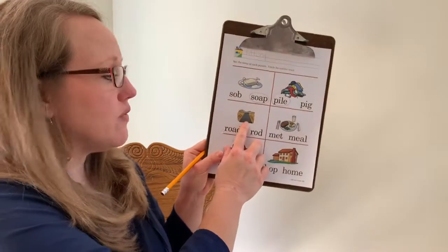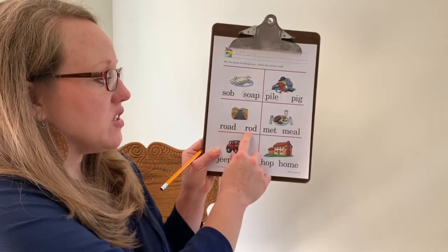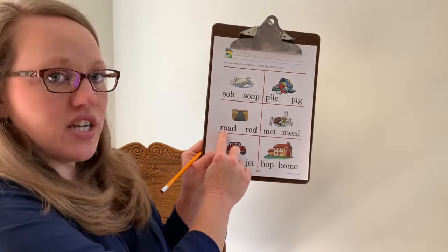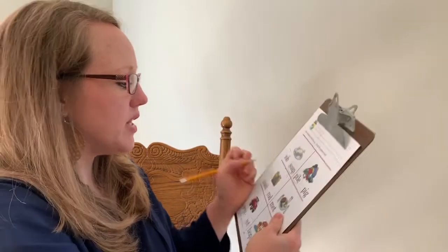The next is a picture of a road. Road. We know this word is going to say rod because it's a one vowel word, and so it's going to have a short sound. This word is going to have a long O sound because it's two vowels, and the A is going to be silent. So we know this word says road. Road. This will be the correct word.